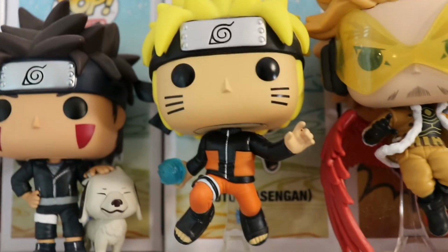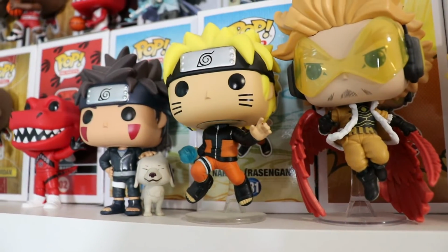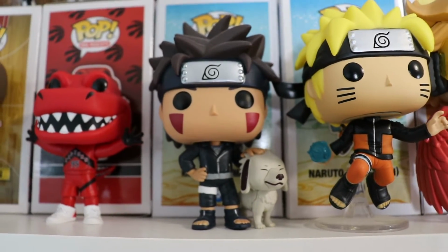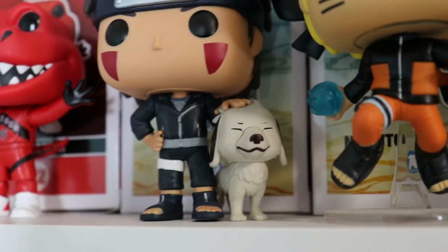But yeah, first off, we have this common Naruto right here. Naruto with Rasengan flying through the air. That is such a cool Funko Pop. I love the pose they put him in, and I like how they use the stand to make him fly through the air. Then we have the common Kiba and Akamaru Funko Pop. Such a cool Funko Pop right here. I love how he comes with a little Akamaru on the side. That is such a nice touch.